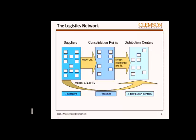Now, if we have some number of suppliers, some number of these facilities, and some number of distribution centers, this problem could be just an academic exercise where we're simply looking at onesies and twosies. But in the real world, as you realize, it's at a bigger scale than that. It's a little bit more complex.